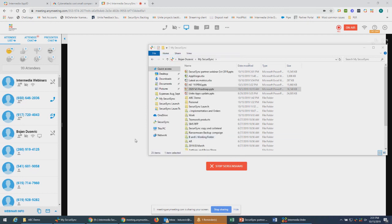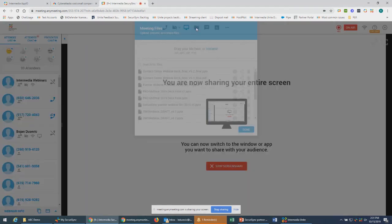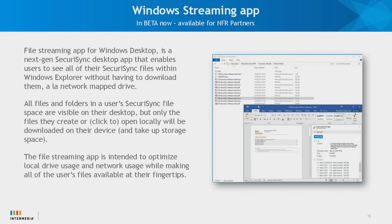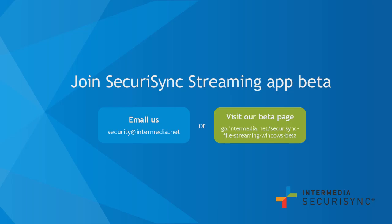We're in a beta for Windows, and Mac is coming. It's around the corner. We think Q1 next year, maybe beginning of Q2. So we understand that that's a missing piece here. If you are not on NFR and you haven't received an invitation from us, please reach out to us.